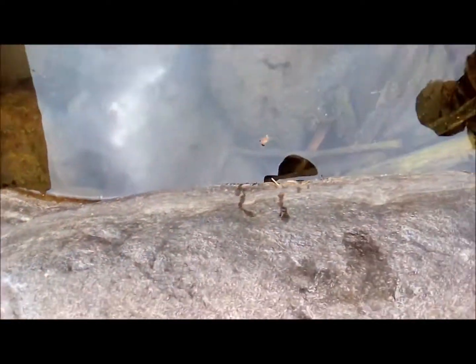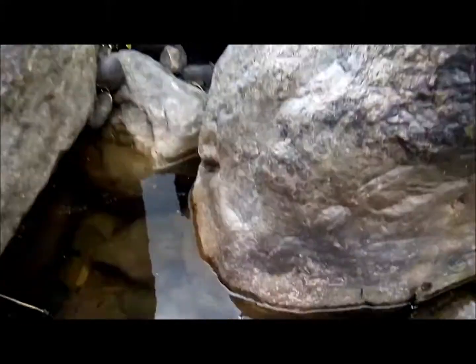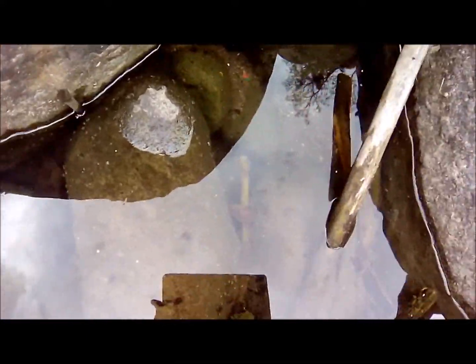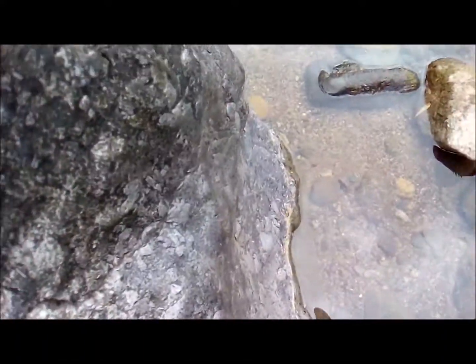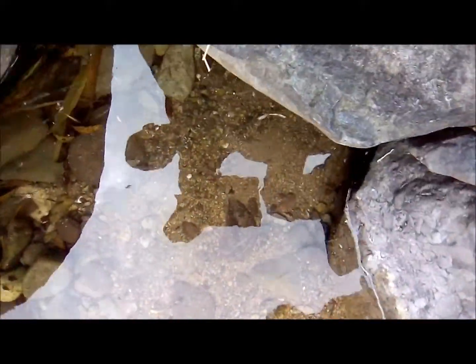So some of these fish that we actually purchase in the pet store may as well be in Jamaican waters, but I am not 100% sure. Yeah, a few more fish. There they are. They're on the rock. I don't know what kind of fish these are.